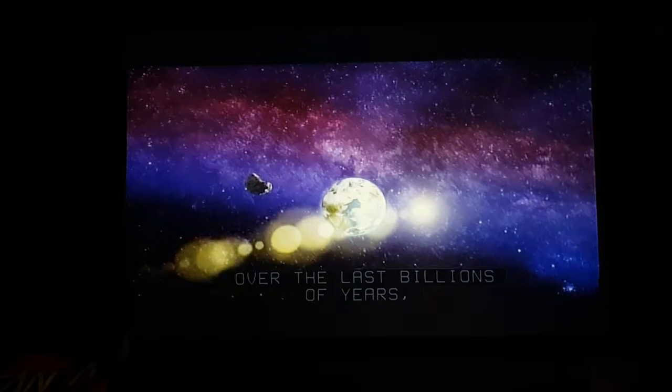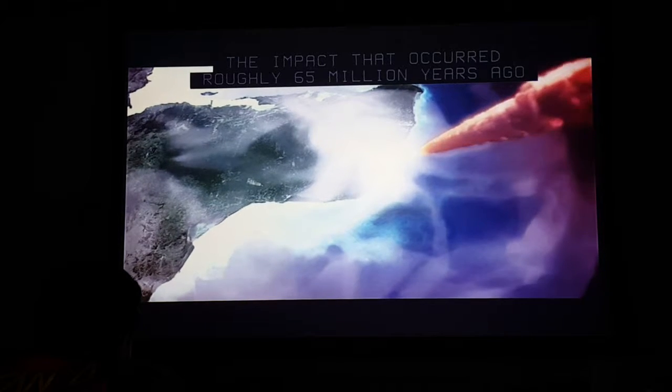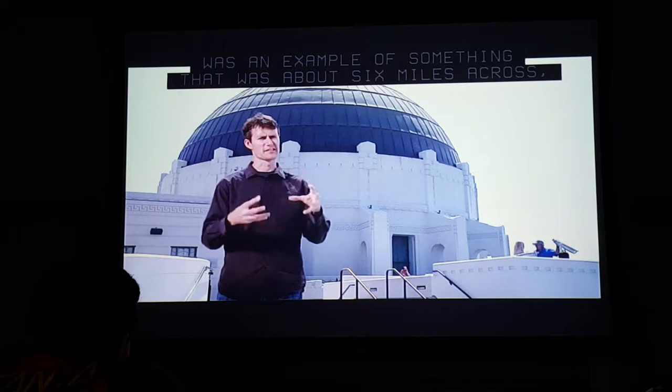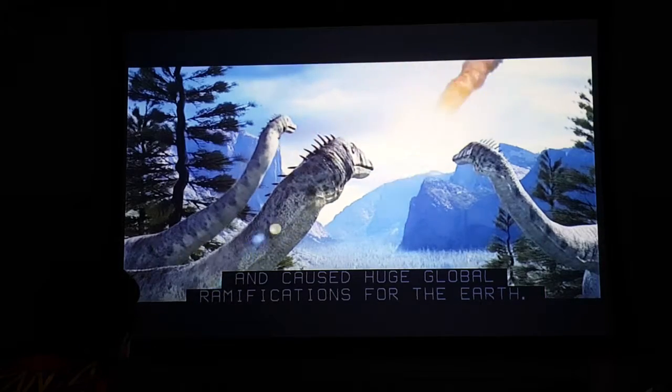Over the last billions of years, Earth has been hit many times by asteroids of various sizes. The impact that occurred roughly 65 million years ago that perhaps wiped out the dinosaurs was an example of something that was about 6 miles across. It slammed into what is now Mexico and caused huge global ramifications for the Earth.